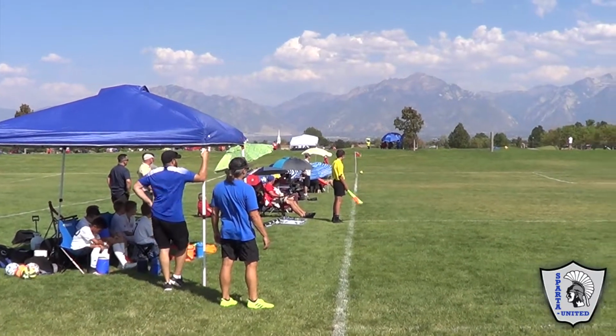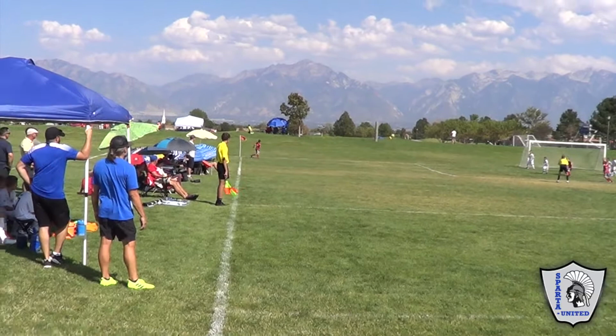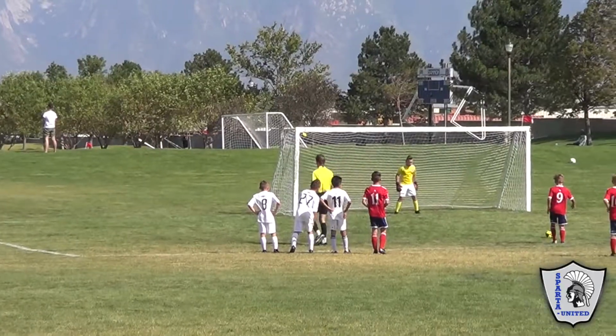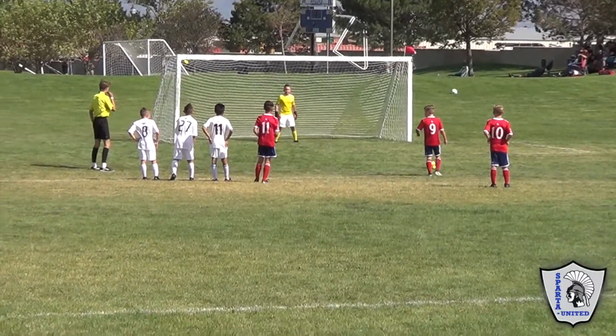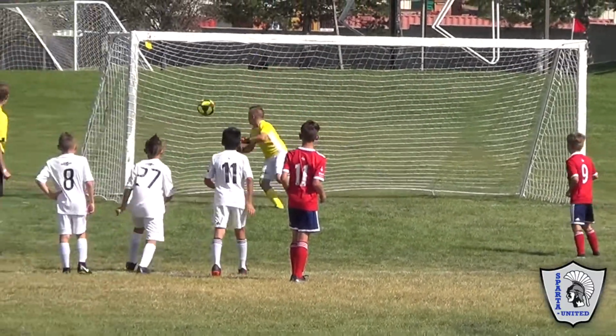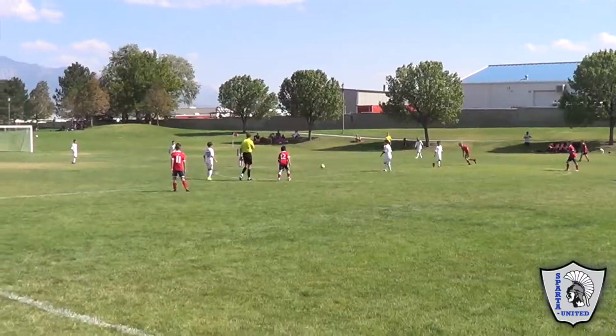Here's the corner that resulted in the handball and the PK. You can't really see what happened. It popped up, it hit someone's hand. Just a reminder, you got to be super careful about keeping your arms down or behind you when the ball's bouncing around in the box. They get the goal, and now it's tied 3-3.